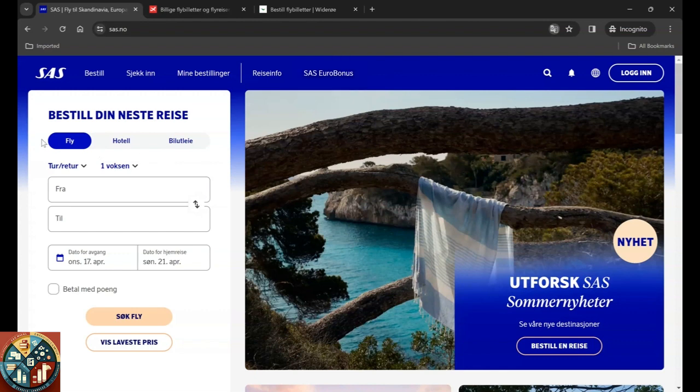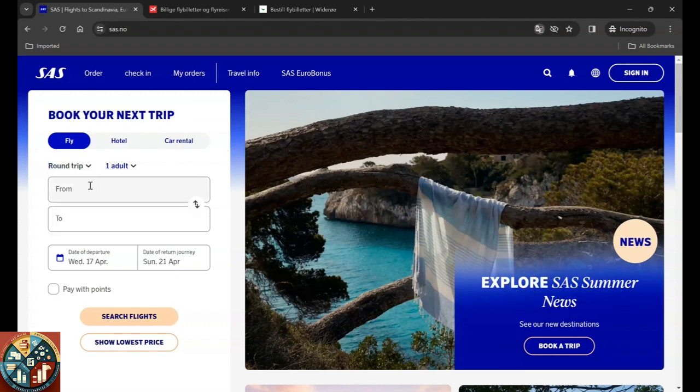So here you can see that you can book tickets for plane, for hotel, and for renting cars. You can also see which travel destination options you have here. You're going to have round trip, one way, or traveling back from another city. We can also translate to English if it makes it easier for you.